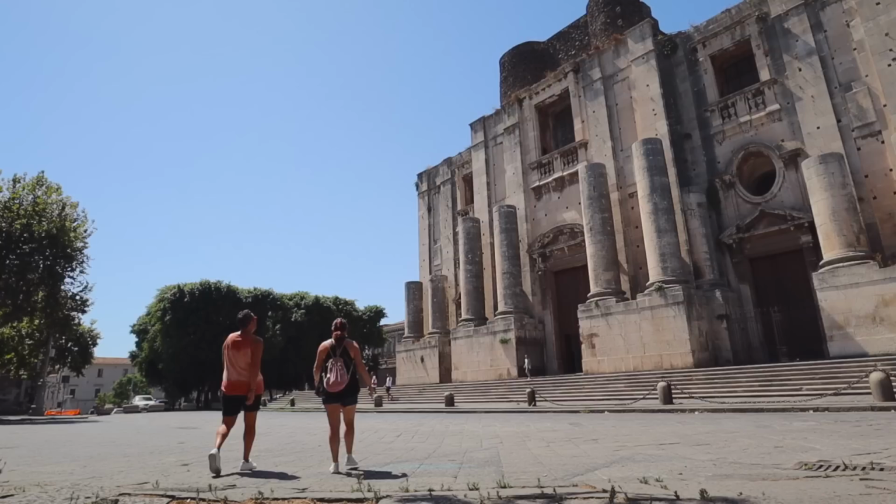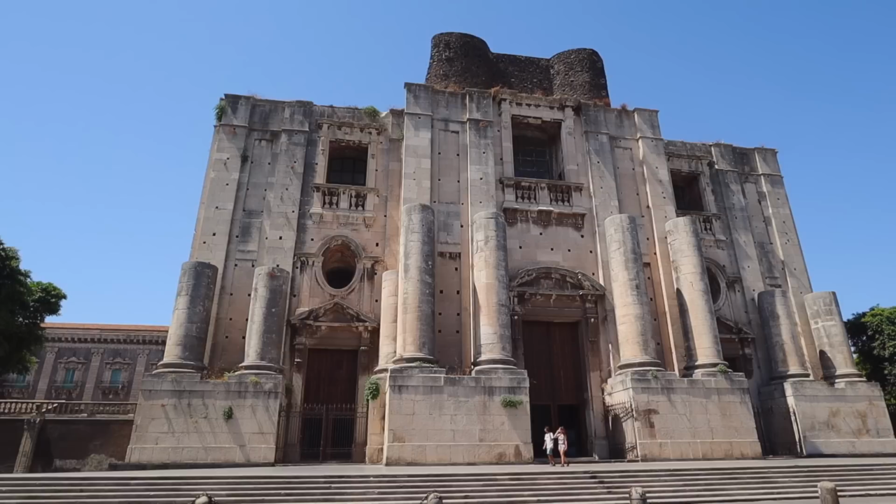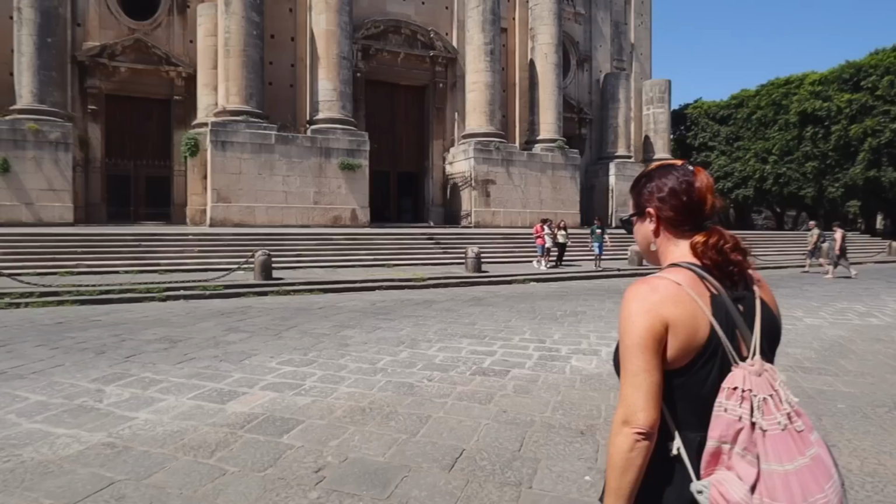Well, look where we're starting things off today. This might be the oldest looking church I've ever seen in my life, but I can assure you it is not. Yeah, this actually dates back from the 1600s. So in the scheme of things, it's really not that old. Also, believe it or not, this is not the main cathedral here in Catania. This is a church called the Church of San Nicolo Larina.